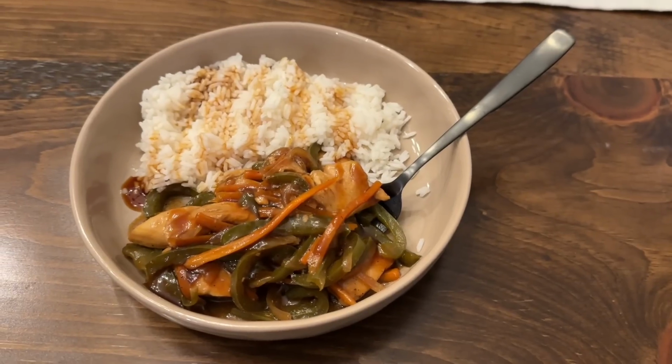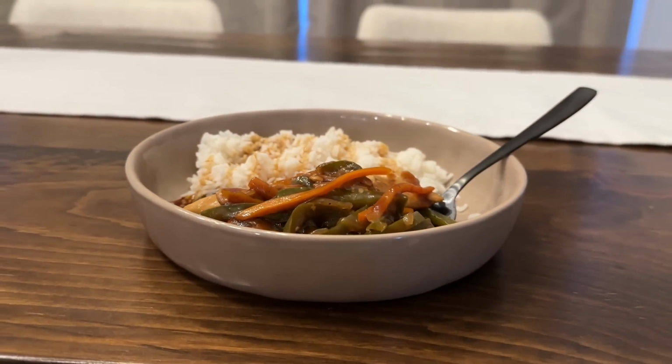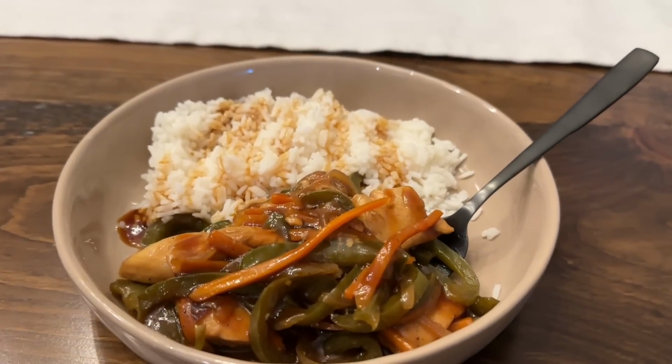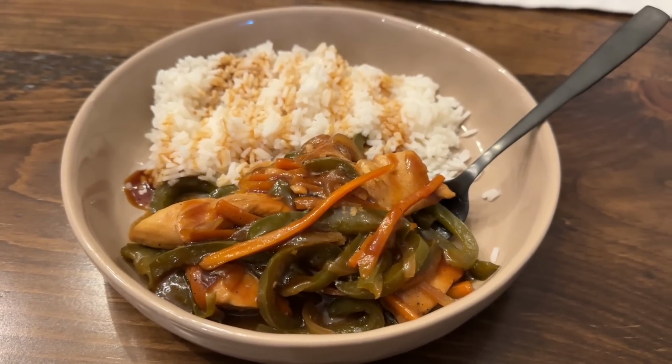So the next night is when I had the chicken stir fry. No explanation there. We've already talked about it and cooked it. I just added my minute rice to it and it was ready to go. It was really good. I probably could have ate like 3 bowls, but I stopped at the 1.